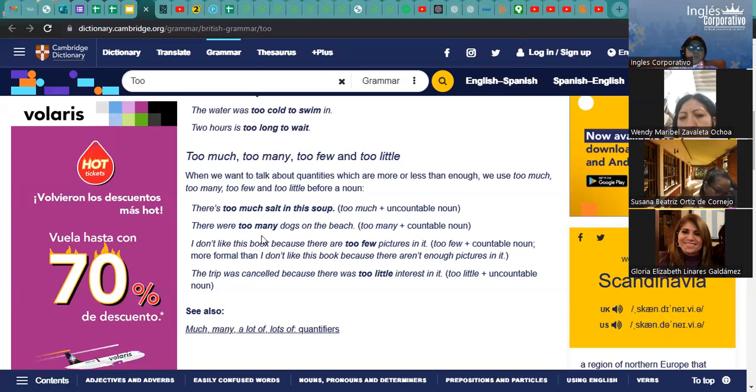Okay? There were too many ducks. This is a noun. There were too many ducks on the beach, okay? I don't like this book because there are too few pictures. Noun, this is a noun. I don't like this book because there are too few pictures in it. Okay, more formal. It says that, more formal than I don't like this because there aren't enough pictures. So it's kind of the same, but we are going to use quite enough. And the last one says, the trip was canceled because there was too little interest in it. Okay, it's a noun.